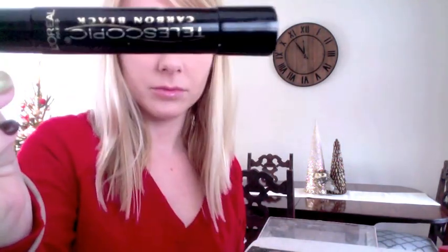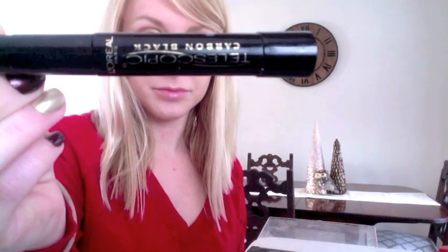Now I'm just curling my lashes, and then I'm going to apply the L'Oreal Telescopic mascara. It's like the best that I've found out there from the drugstore. I don't really like spending a lot of money on mascara just because I put so many coats on that I blow through mascaras all the time. So I really like to buy drugstore ones, and this one is the best I've found.